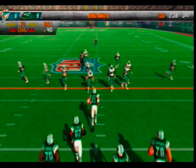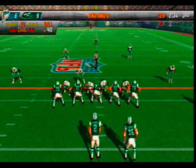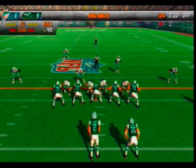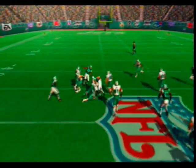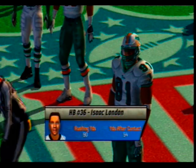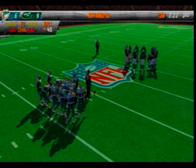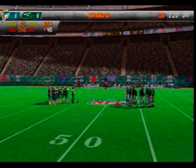Ball on their own 40. Hand it off to the back. Holt is there for the tackle. Some of these guys are like a train. They lower their head, keep their legs moving, and charge it straight ahead. Sometimes he'll even drag a defender 10 yards before he'll start slowing down.